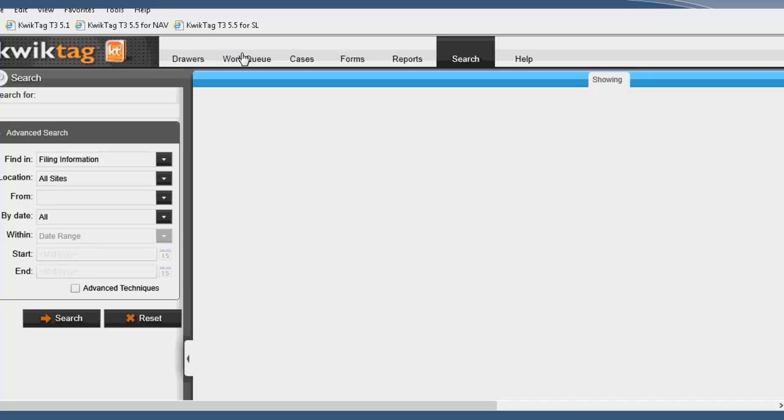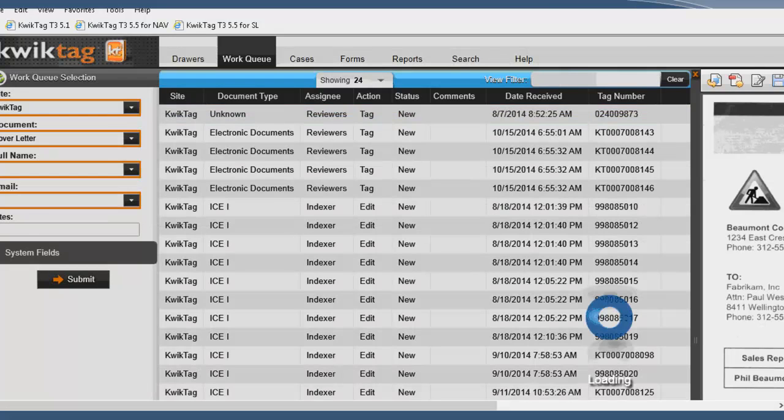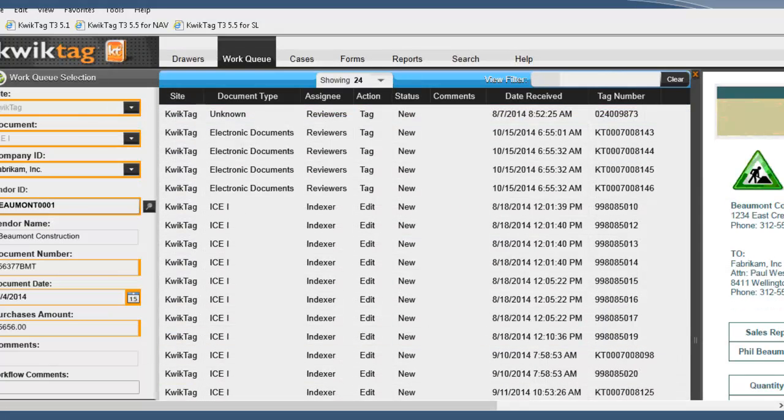Now I'm going to go back over to my work queue, and you'll notice I've got today's date on some of the documents down here. So those documents that I just scanned, uploaded, and emailed, leveraging the intelligent cloud extraction, have now made it into my work queue. So I'm going to choose this first one here. This is the Beaumont construction invoice. And notice on the left-hand side now that I've selected it, I don't have to key in any data like I did for the electronic documents listed on the top that I scanned in or uploaded the old-fashioned way, not using the intelligent cloud extraction.